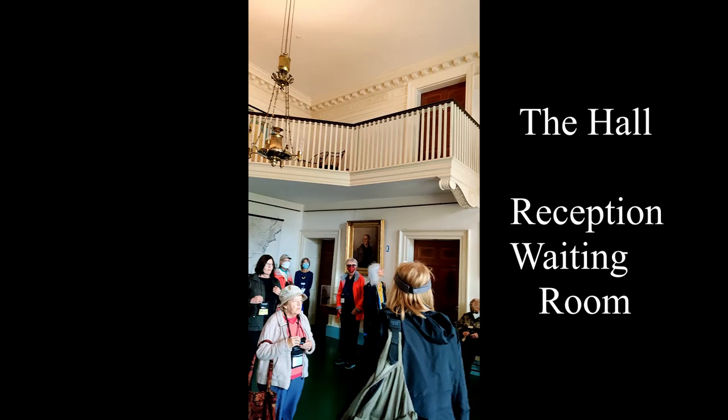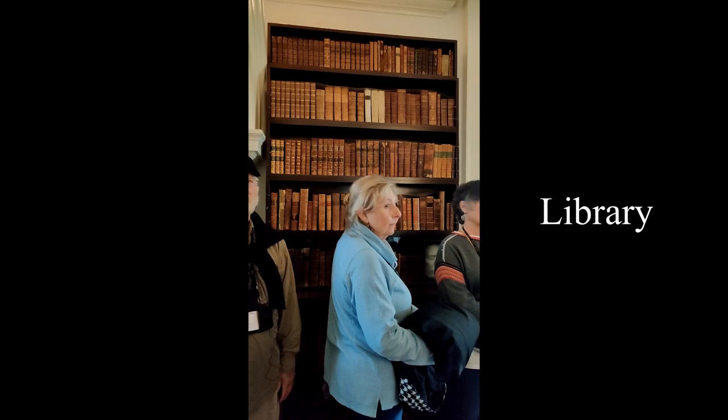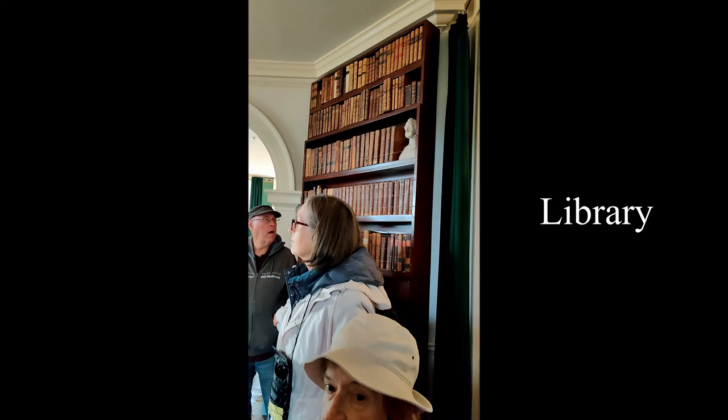All right, so can you all hear me? Good. All right, so we are now in the library here at Monticello. Remember, try not to lean on anything, including the walls and the door frames. About 90% of the physical structure of the house today is still original, so we're trying to keep it at that 90% for as long as we can.